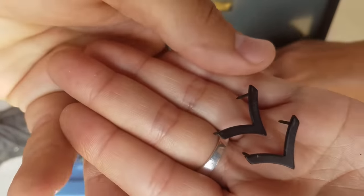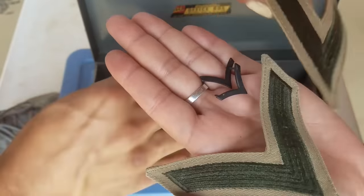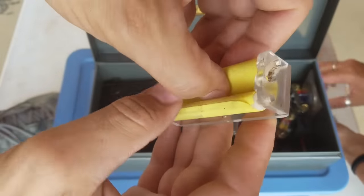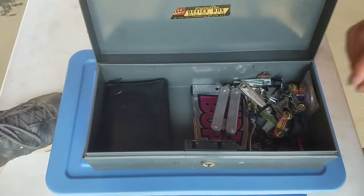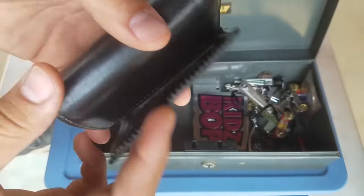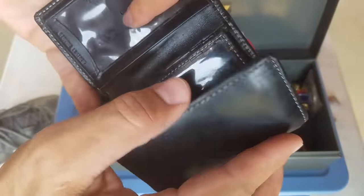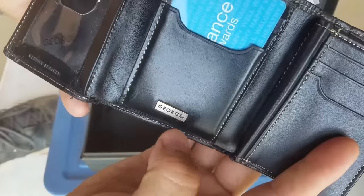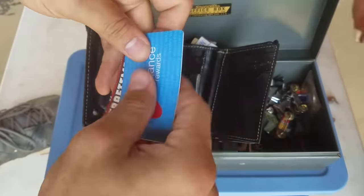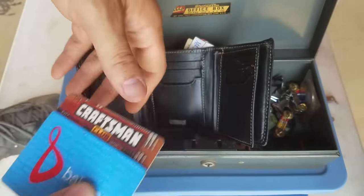That's military as well. Here's the patches. And here's the roller. So that was for rolling stuff. Another multi-tool. Another wallet. And oh, we have stuff. Is it a George wallet? Yeah, it's George. It is a George wallet. Look at that. Gift cards. Okay, let's see what we have. All right. We've got balance rewards, Craftsman. Let's not show the numbers.